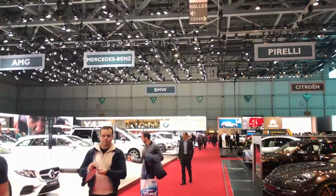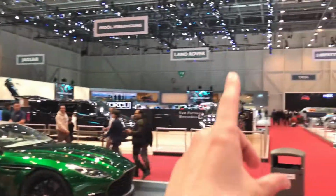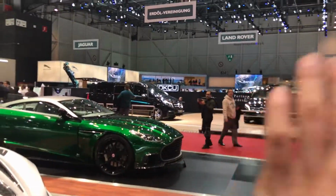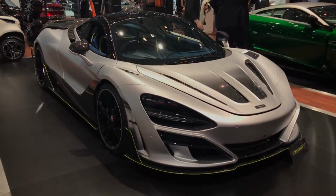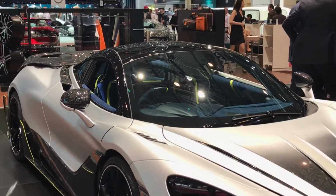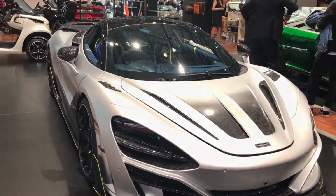Got BMW over there, Mercedes Benz, got Pirelli, got Range Rover there. I heard about a new Range Rover with 2 doors. Not sure if that's really my style, but we'll go check it out after this. Now let's check out this McLaren right here. Not really feeling the blue interior. If it were white, now that would be something more I'd like, but I don't know.